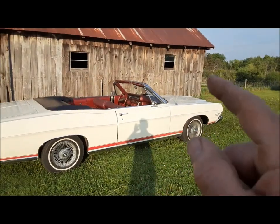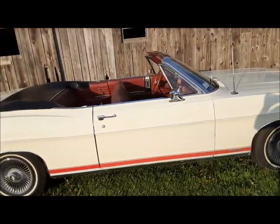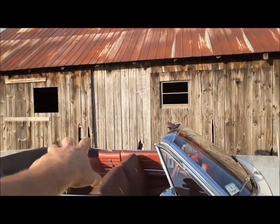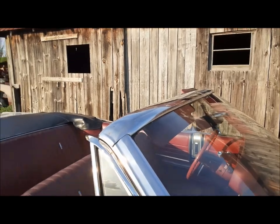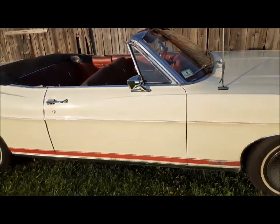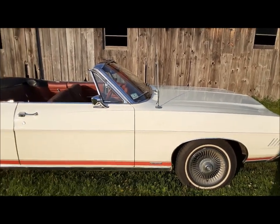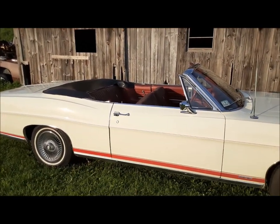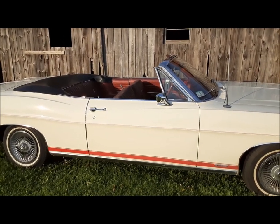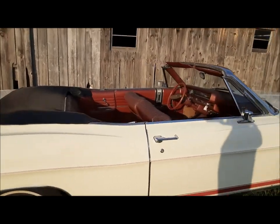67 and 68 share doors, and the glass is the same, 65 to 68. This stuff is the same, but aside from that, anything that's painted is unique to 68. Anything that's chrome, unique to 68. The whole interior, unique to 68. So when you find a deal on a 68 Ford, you've got to buy it. For $500, if you get two parts that you can use off of it, you're winning.